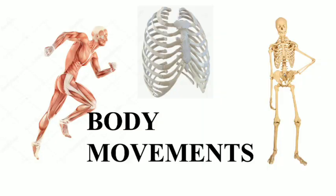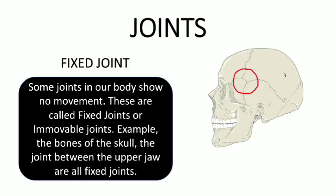Body movements. First, let's learn about joints. Observe the way your hands and legs move. Why is it that we can move some parts of our body in all directions but some in one direction only? Try to touch your right shoulder with the fingers of your right hand. Now try to touch it with your right elbow.